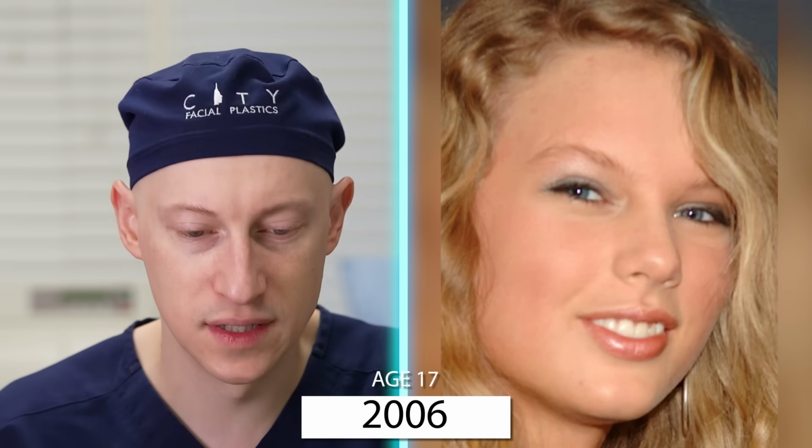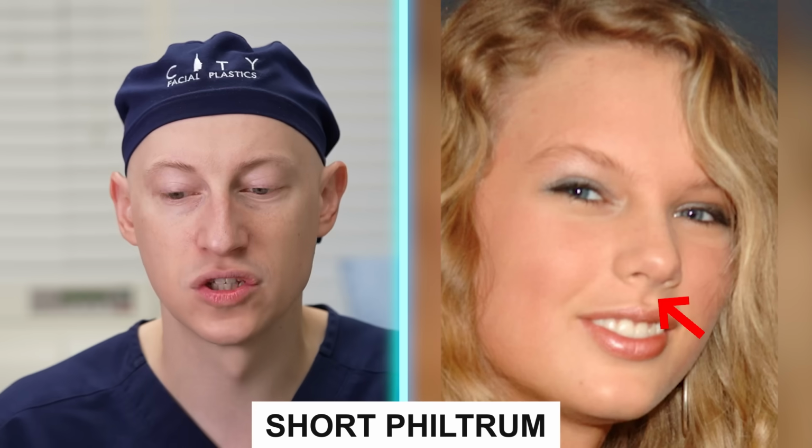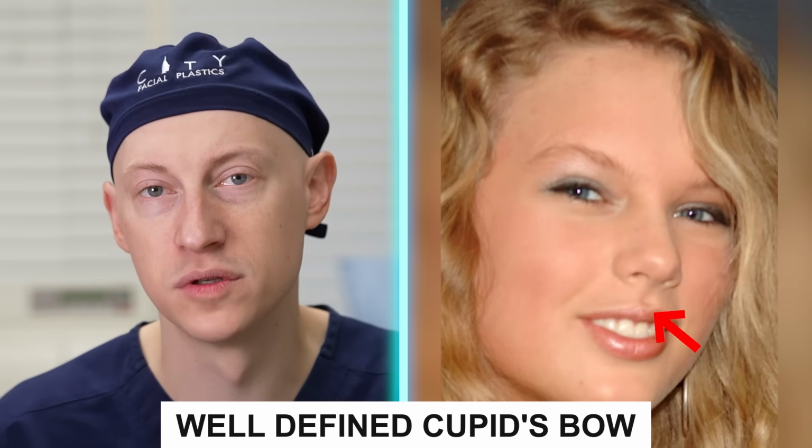In 2006, at the age of 17, you can see that Taylor has almond-shaped eyes. She has a short philtrum, well-defined philtral columns, and a very well-defined Cupid's bow. You can also see how distinct her white roll is right at the upper vermilion border. And this, I think, is one of her most distinguishing facial features.